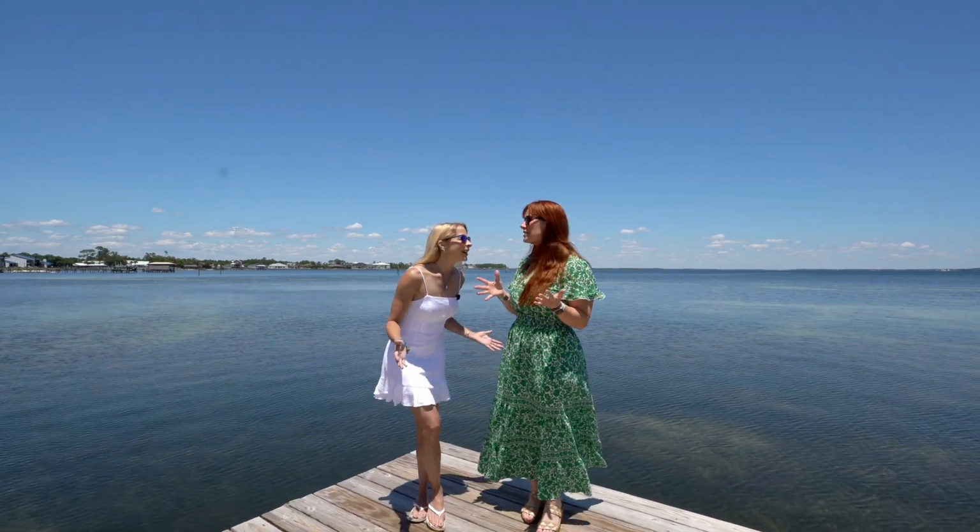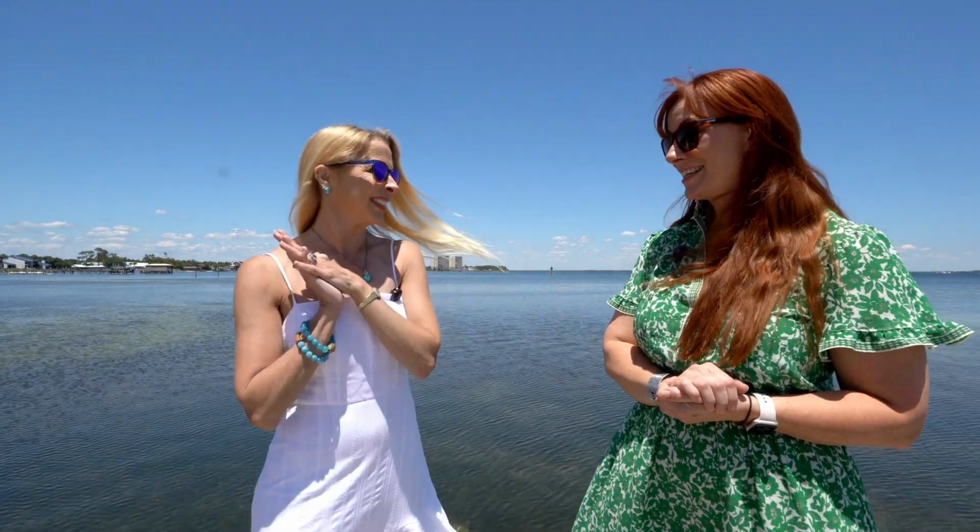Heather, we're over here at this ground floor unit at Marina Landing. 3 bedrooms, 3 baths, everybody's got their own restroom, and this is the view. There's nothing more to say. You've got to see this for yourself. Let's go. All right.